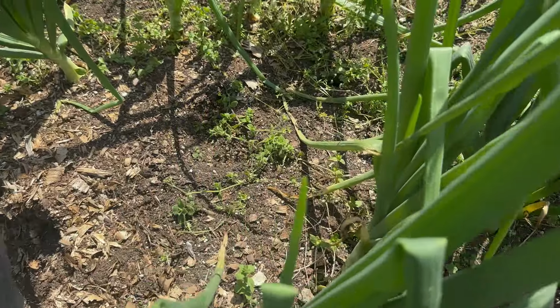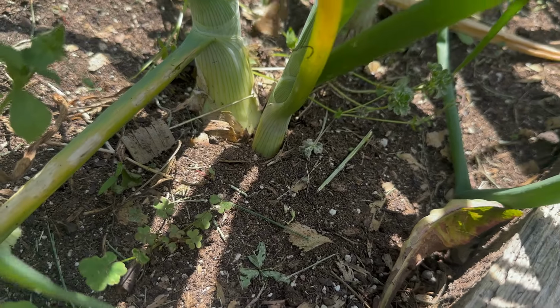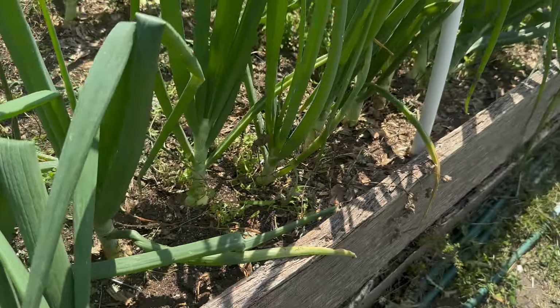I pretty much got most of the beds weed eated except this one that kind of fell apart. I got the part that I could. But let me show you how the onion beds are doing, and we'll be able to wrap this up. You can see the onions for the most part are bulbing up pretty good.